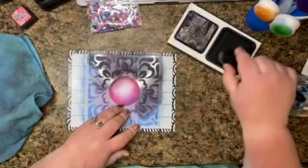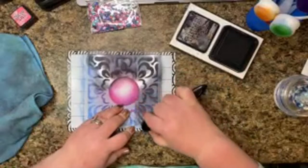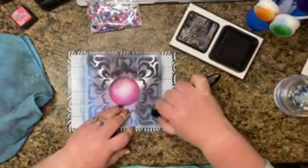Okay. And I love this technique because right now you're just looking at a big old mess. But then the reveal is so cool.